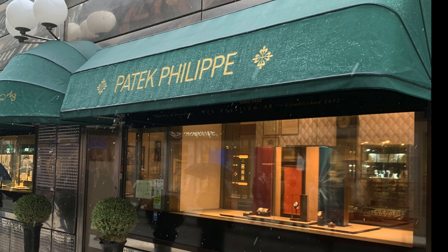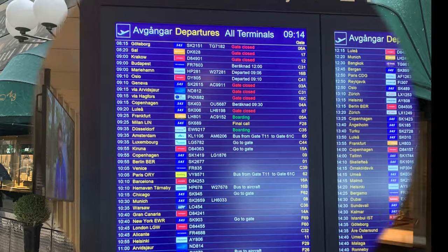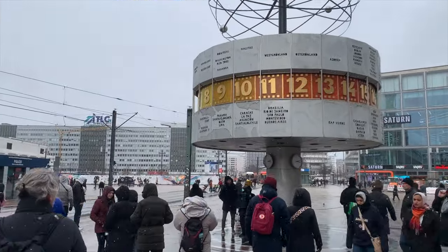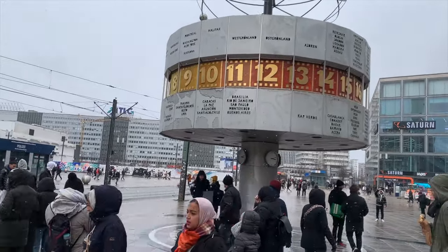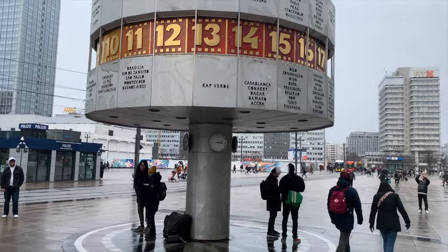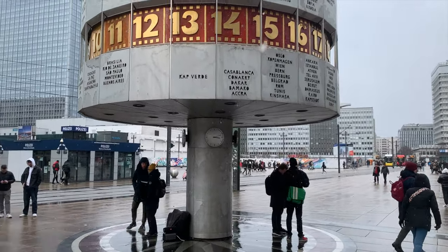It was all going very well. I was away on my jollies to Stockholm, Sweden, and suddenly I was summoned to Berlin to see the OG World Time clock. Well, there I met a guy with what appeared to be a World Time. Or was it? Let's battle.